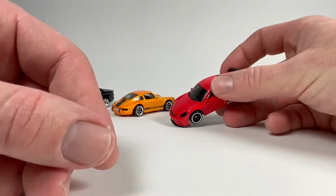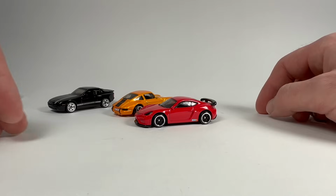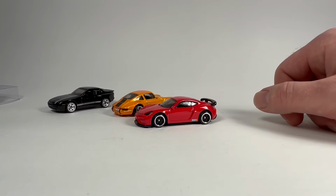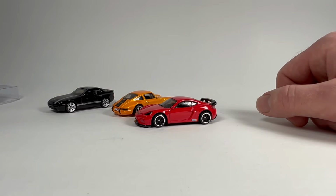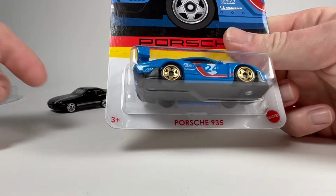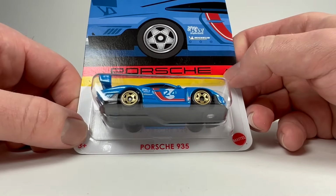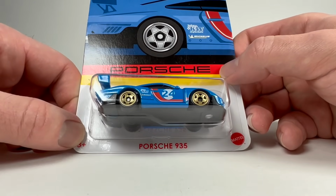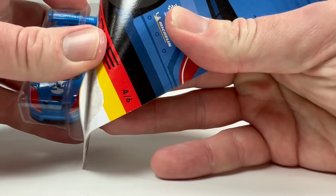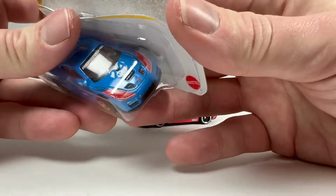But I really like this set. I think it's really awesome, and at the $3 per car price point, which is about half the cost of a Car Culture car these days, or even less than half, I like it. I think it's pretty cool. Porsche 935. The set before this, the wagon set, was really nicely done. This set is really nicely done.